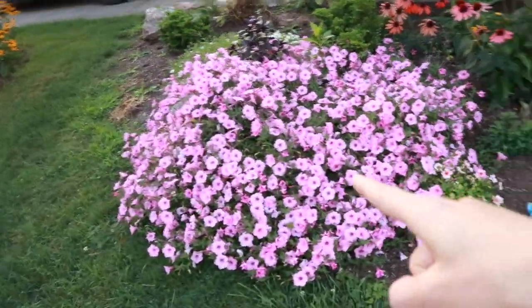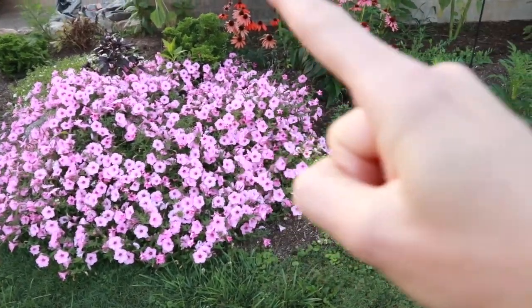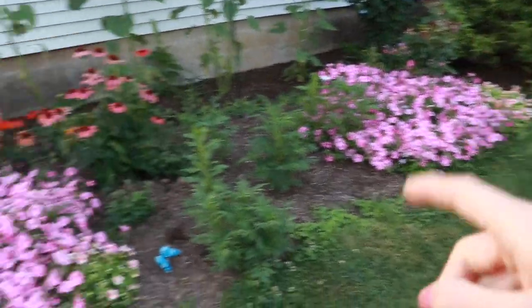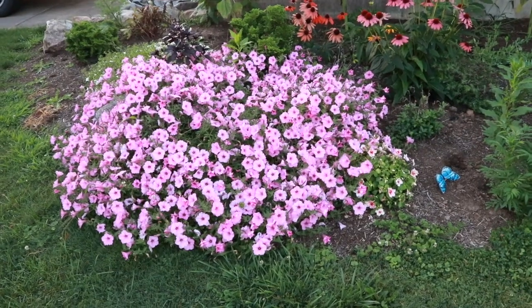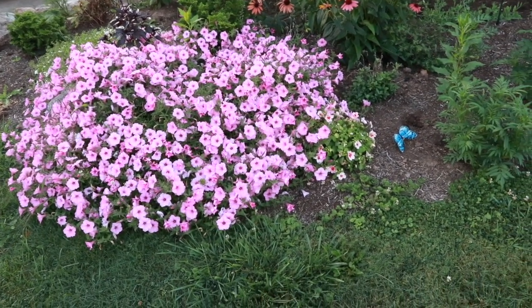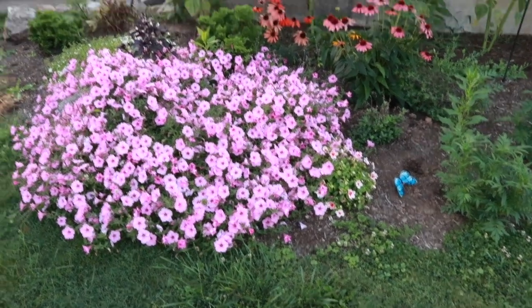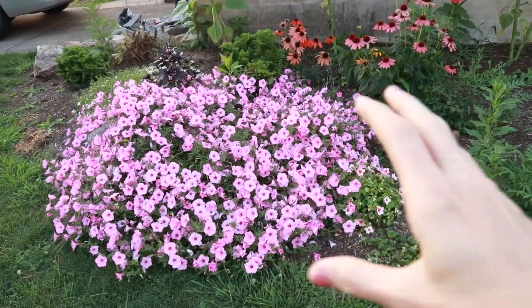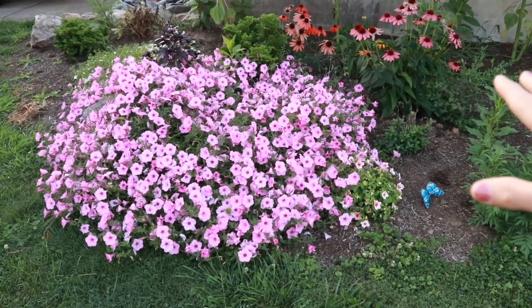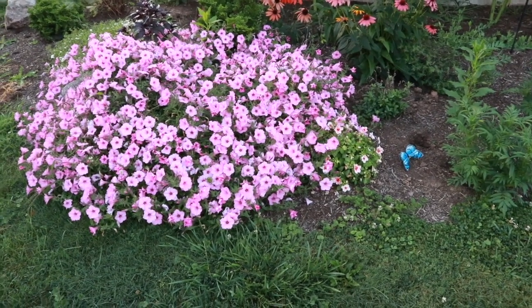So here, these right here, and right here, they're huge. This is one plant. I got it in a small 4-inch pot, and that's one plant and that's one plant. These are the Supertunia Vista Bubblegum. Supertunias are through Proven Winners, and I love them because this is what they do. With one plant, I was able to just fill that whole garden space and call it good.